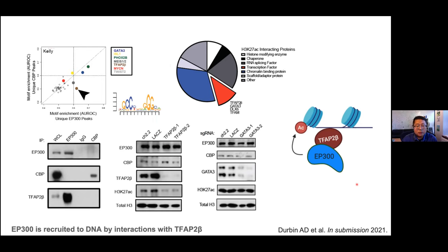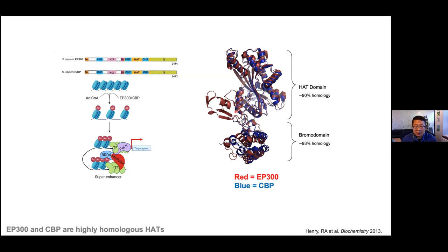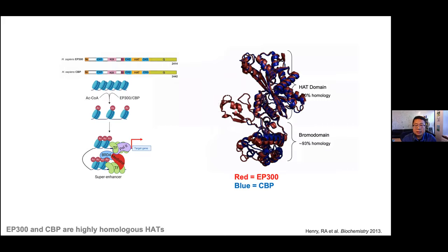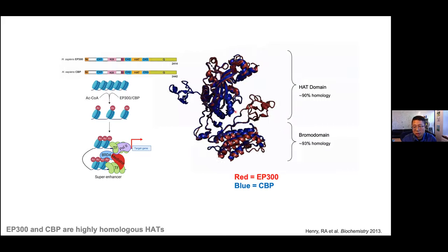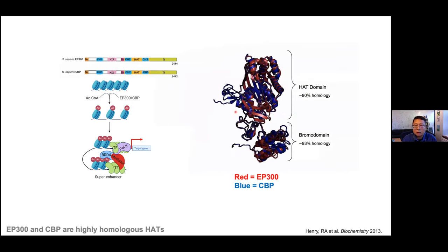In order to do so, we have been looking into how we can design a small molecule. Both P300 and CBP have been listed as very attractive targets for not just academia, but also industry over the years. However, the large similarity makes selective inhibition really challenging. This is the crystal structure of the HAT and the bromodomain of P300 and CBP. You can see they're almost identical.